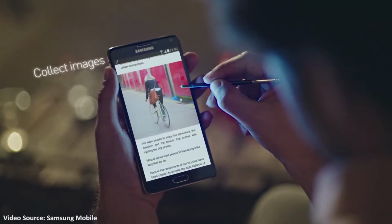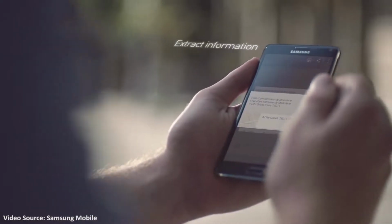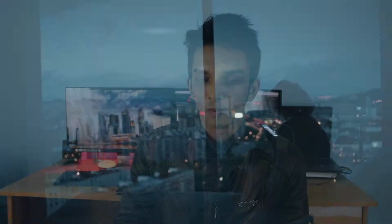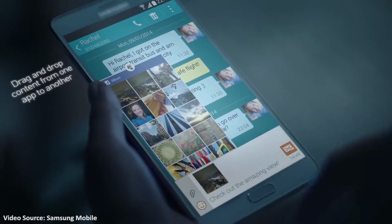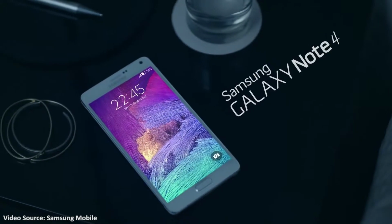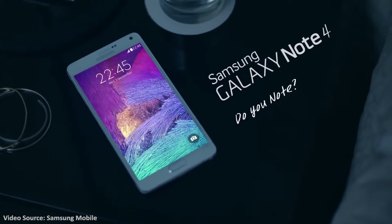You can multitask, you can copy and paste text with this stylus. The Samsung TouchWiz UI is really good for multitasking, especially with their multitasking facilities. You can open multiple windows and work together at a time. In Android, for multi-window tasking, the Note 4 really shines as a big screen phone.